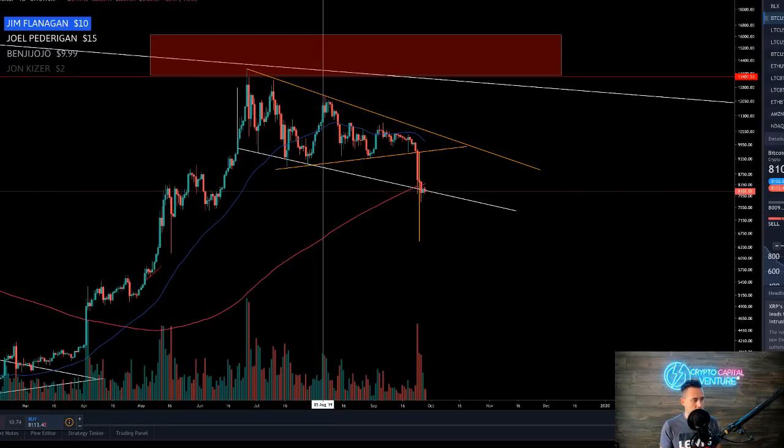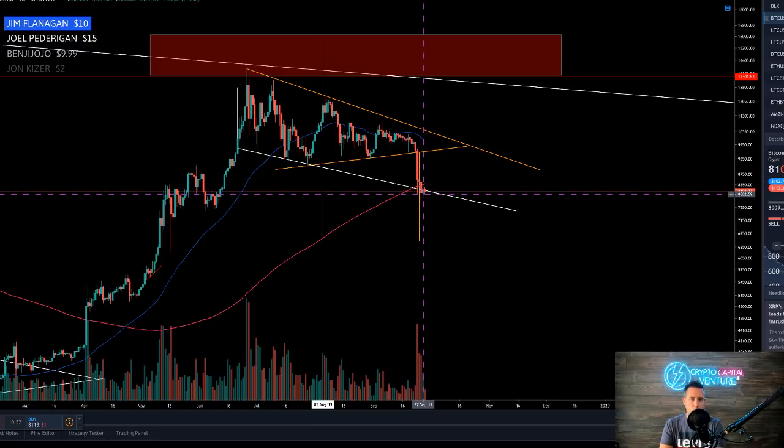Obviously, Bitcoin was trading above $10,000 a couple months ago, over 2 months ago, a bullish environment. And what has happened? We've come down and now we're trading in a lower low for Bitcoin. And we're actually right at $8,100 right now.